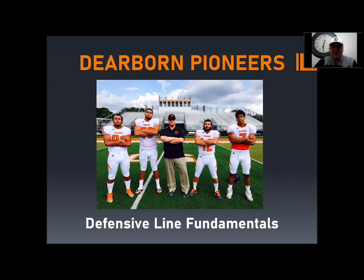How I normally do it is a day or two before we start camp in the summer, I sit the defensive linemen down and we go through this, all right? And it goes over expectations, certain techniques that they will learn, and especially how to really understand and read blocking schemes.